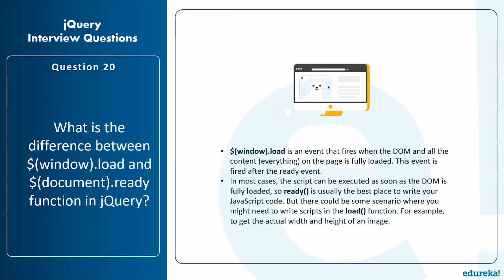So now you know the difference because you have already seen what the .ready function does and here you know what the .load function does as well. So in case you want to get any actual value, you would use the window.load method, or the load function to be specific.